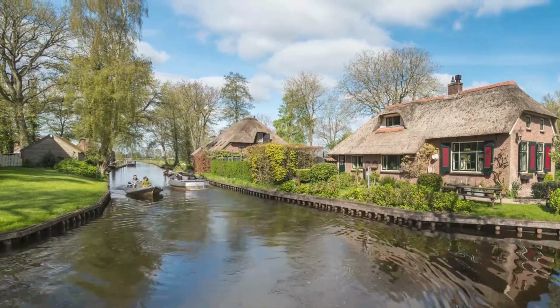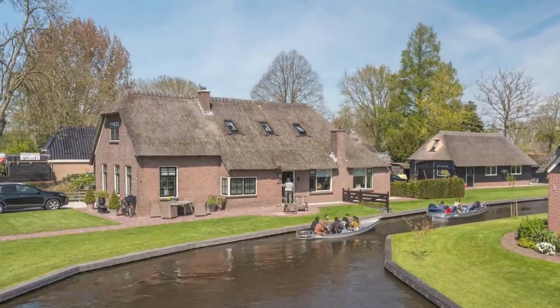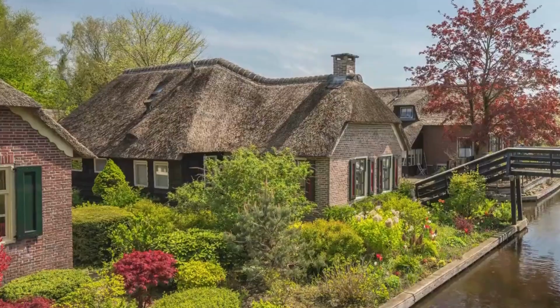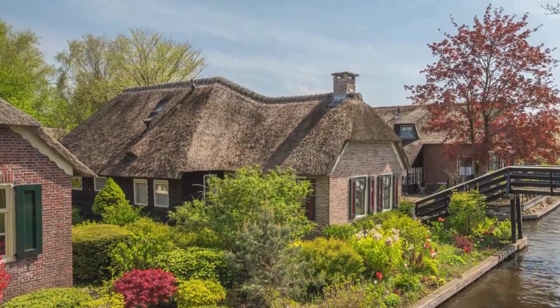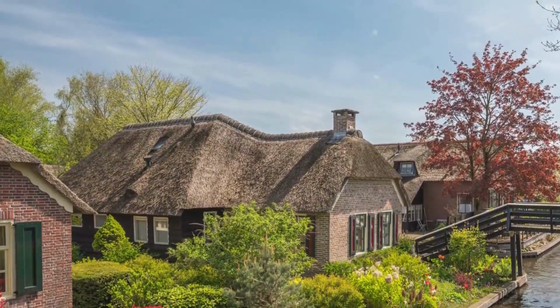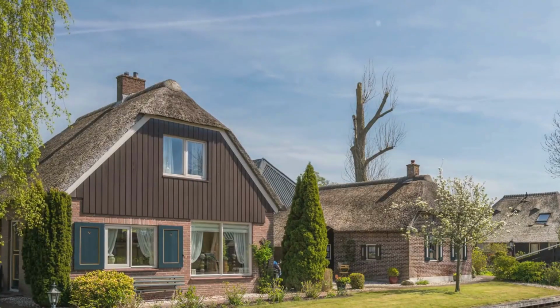Let's go on a journey to Giethoorn, the hidden gem of the Netherlands. Welcome to Giethoorn, the enchanting village often called the Venice of the North, where cars are replaced by boats and time seems to stand still. In this video, we'll take you on a journey through this idyllic Dutch village, exploring its peaceful canals, charming thatched-roof cottages, and lush gardens.